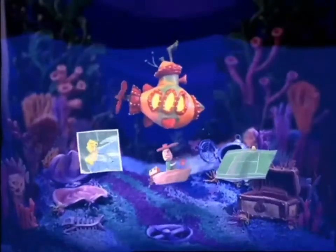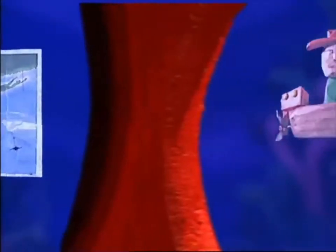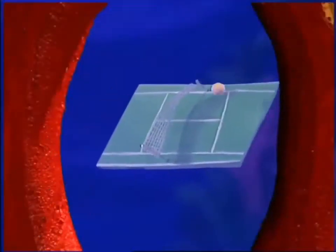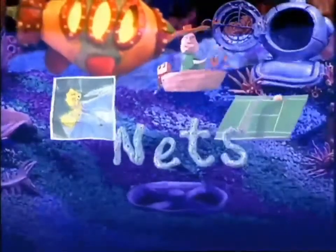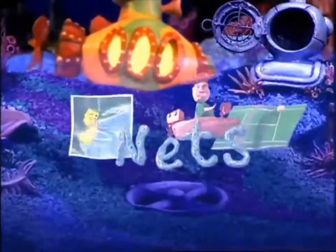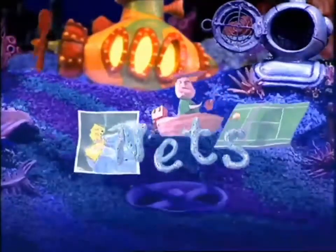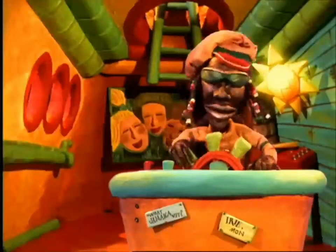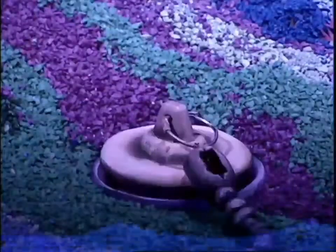Quick, the level's dropping. New Jersey, a fisherman, and a tennis court. We're almost at the bottom, man. Do you see it now? They're all things with nets, man. New Jersey got the basketball playing nets. A fisherman be using his net to catch the fish. And the tennis court has the net, man. Now this is fun.